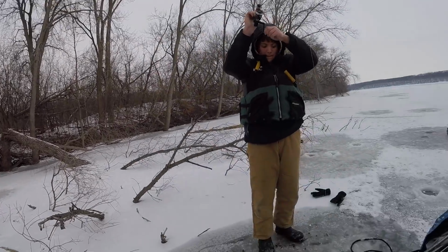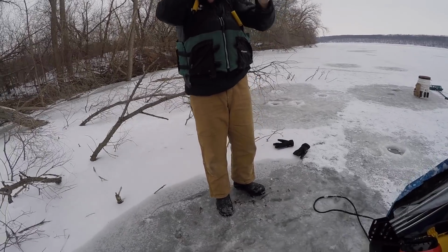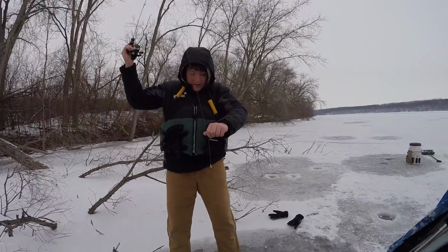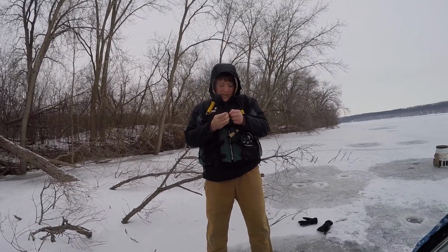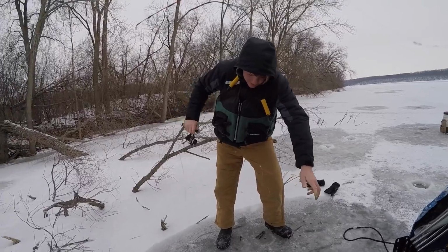You got him? That's a nice one. Whatever it is. Bass! Oh, bass! Oh! No! Get him, get him! Damn! That was a nice one, dude. That was a nice largemouth. Oh my gosh. You could have reached in there and grabbed him, but I wasn't reaching in there, dude.